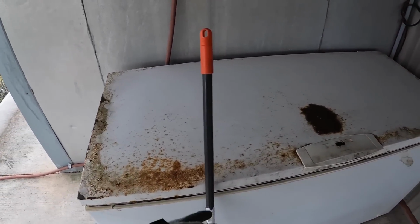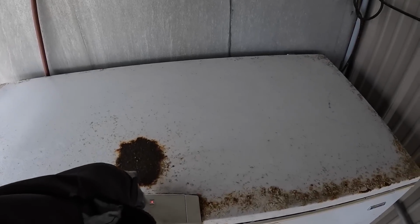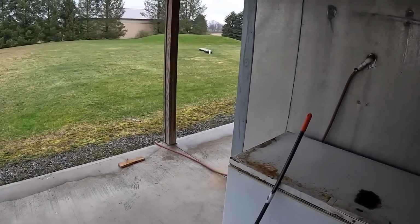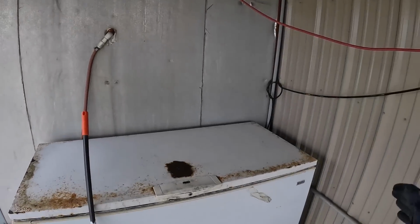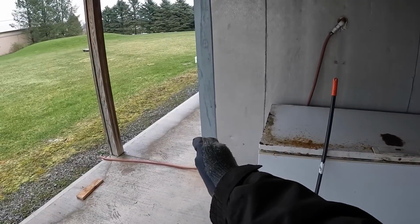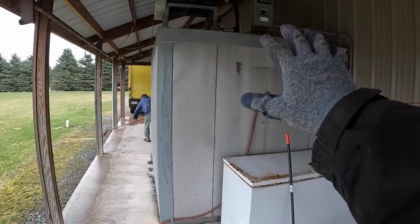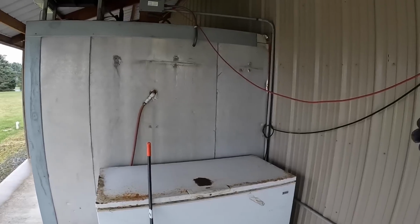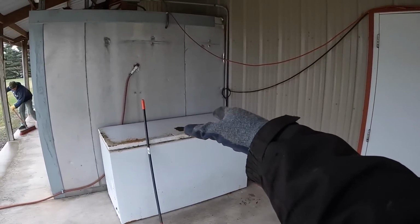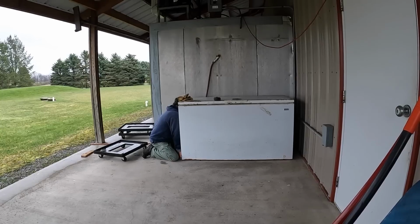As bad as it looks, this actually works really well. We never had any issues with it, but it is getting rusty just from being kind of out in the elements. And so I think it's like a 5x8 freezer. So it's gonna come out this way 5 foot and go out this way 8 foot or something close to that. The regular cooler we can access from inside the store, but this we'll physically have to walk out this little side door and go into the cooler, or the freezer, sorry.